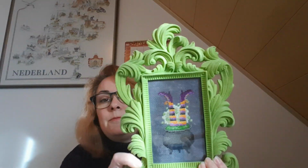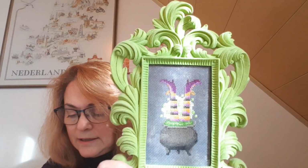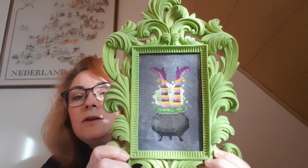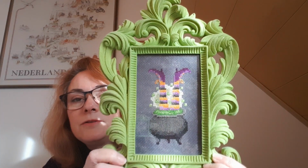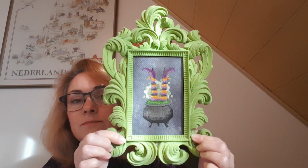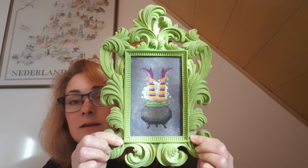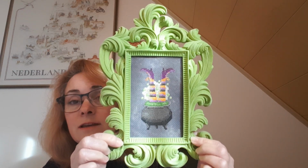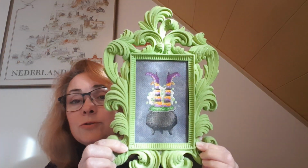Witch's Brew is this one. I dyed the fabric myself. This is Witch's Brew, and it's an all graphics kit. But like I say, I dyed the fabric to grey. Their fabric was a bit of an ochre colour. And I found this frame thrifting, and I think I found the frame first. And I know I'd seen Witch's legs somewhere, and I thought that would be perfect. So this went up for Halloween. I finished this on the 19th of October.